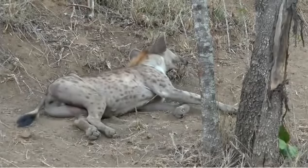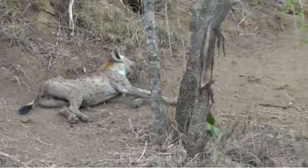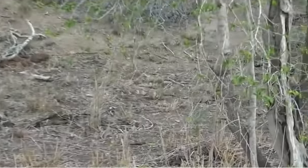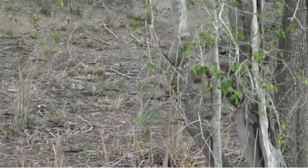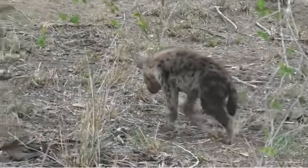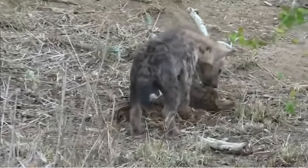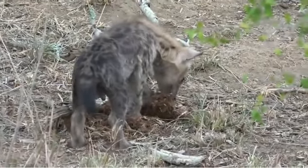But it's necessary. You do need a change of guard, for lack of a better expression, amongst the alphas. It adds a mix of genes at the top. Alphas are definitely given preference at kills, and will definitely be bigger and much better fed, and therefore have more babies than the rest of the clan members. And it's important that you have that position change from time to time, not only through competition with one another, but also through lion and other predators whittling away at the hyena ranks.